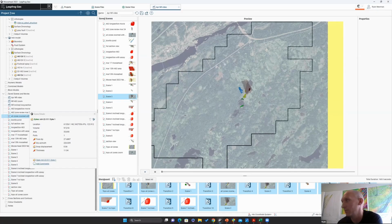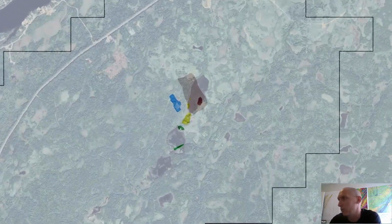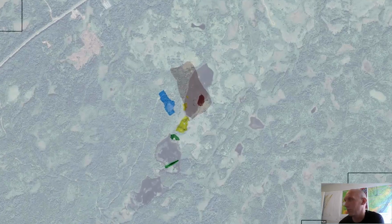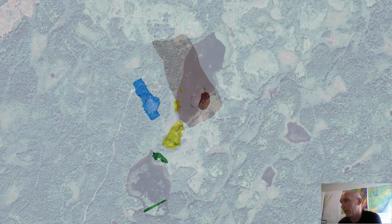Thanks, Tim. Right now I'll go ahead and start with a satellite image of the overall property, and then as we move forward we'll zoom in and show our main mineralized zones that sit in the central portion of the property. I'll start at the southern portion of the property, highlighted here in green, being the 511 zone that sits directly underneath South Pond, then the South Pond zone itself, which sits on the northern shoreline. Then in yellow we move into the 75 zone, and then up into the footwall splay.